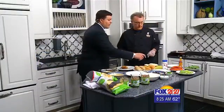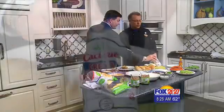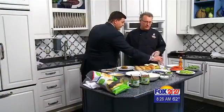Let's talk about that real quick. Let's not gloss over that, because this stuff is really good. I had you sample it on a chip. It's rich, it's creamy, it's not like any other normal sour cream that you're going to have. It is so good. Bruce and I were commenting on that earlier.